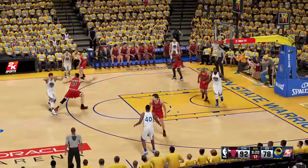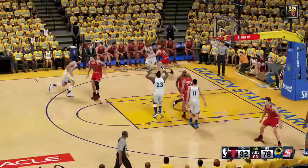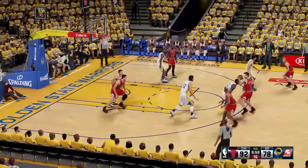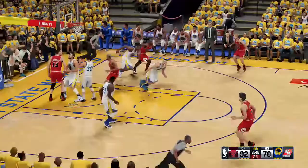Dishes it to Bogut. Passes it to Barnes. Kicks it to Thompson. Green with a screen for Thompson. To the middle. Left side, Curry. It's stolen by Kerr. Outside, Kukoc. Rodman passes to Kukoc. Longley down low. Curry meets him. And that's collected by Bogut. Bogut's got 9 rebounds now tonight.